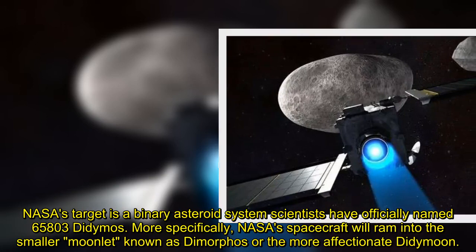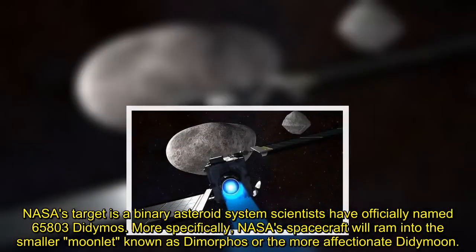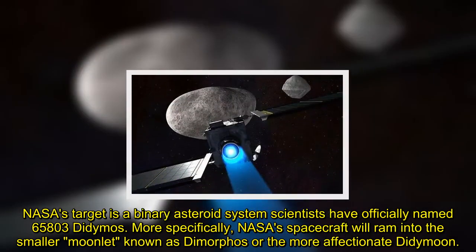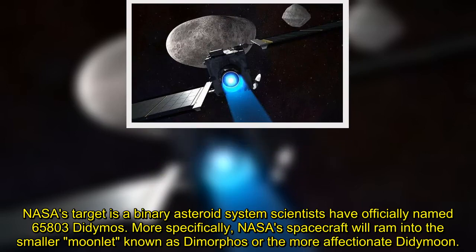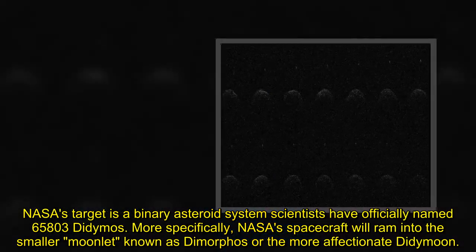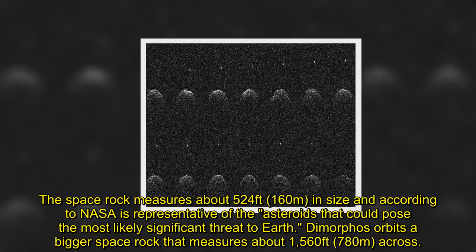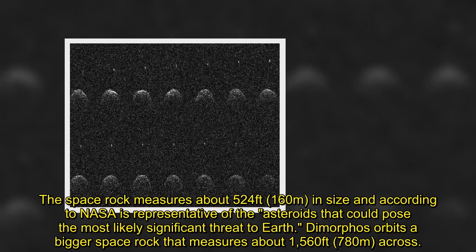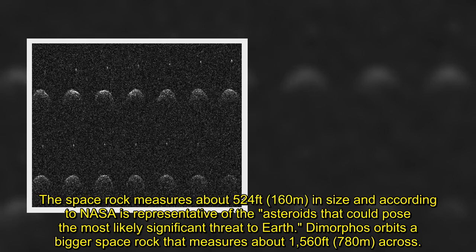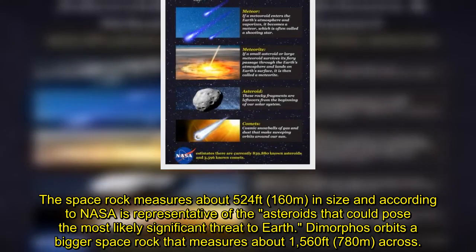NASA's target is a binary asteroid system scientists have officially named 65,803 Didymos. More specifically, NASA's spacecraft will ram into the smaller moonlet known as Dimorphos or the more affectionate Didymoon. The space rock measures about 524 feet, 160 m, in size and according to NASA is representative of the asteroids that could pose the most likely significant threat to Earth.